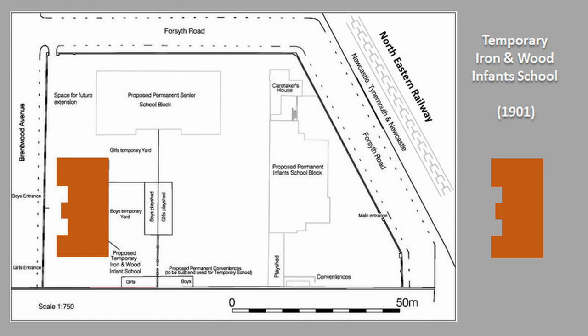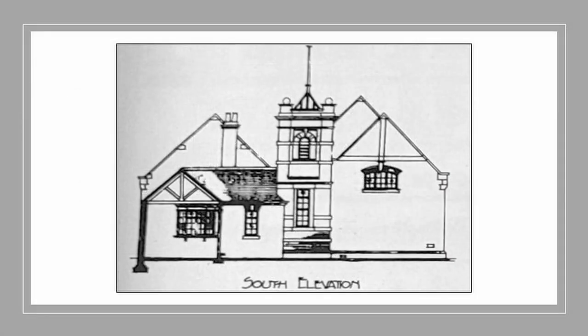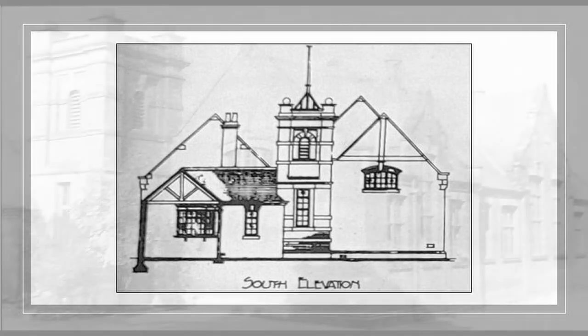The single-storey temporary infant school building opened in August 1901, having cost £980, 14 shillings and tuppence. That's nearly £150,000 in today's money. The architect's drawings for the permanent infant school building of 1900 remain valid. The drawings shown here of the east and south elevations were completed in March 1903. The photograph here shows the building as it was in circa 1947.